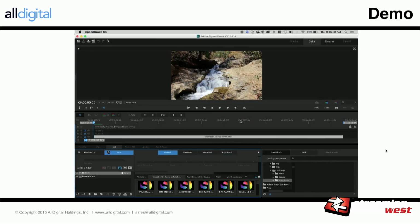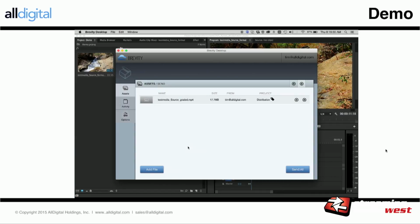So this is all part of the Creative Suite. It's pretty awesome, a very cost-effective product. So pick a look there. You could probably do better in the audience. I know you guys are wizards at this stuff, but I got my color grade. Now I'm going to send that file for distribution.